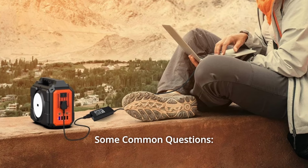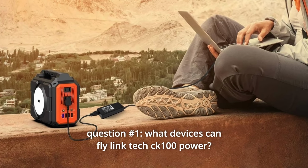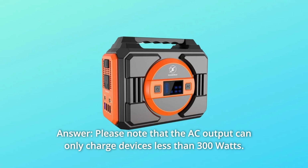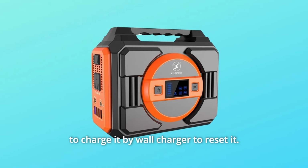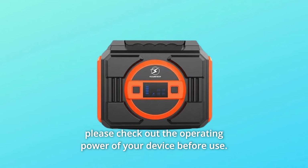Some common questions. Question number 1. What devices can Flylinktech CK100 power? Answer. Please note that the AC output can only charge devices less than 300 watts. Once exceeded, the CK100 portable power generator will be in protection mode. You need to charge it by wall charger to reset it. Please check the operating power of your device before use.